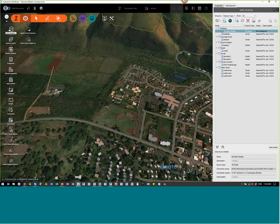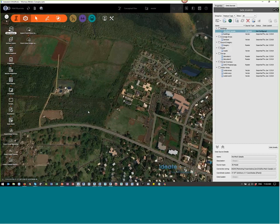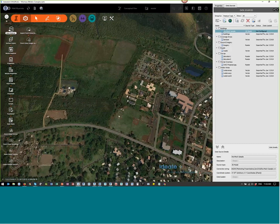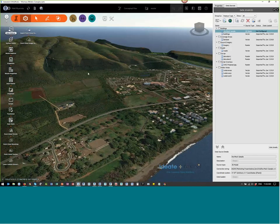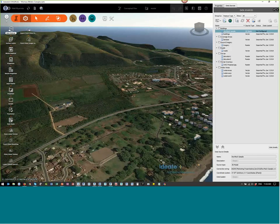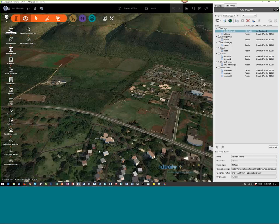This is an elementary school, and across the street here, that was the dairy that I had mentioned I knew was there because of my local knowledge of the area. So your information from the model builder contains terrain, aerial imagery, roads, building footprints, and water areas as well.